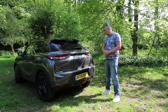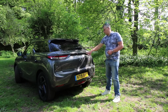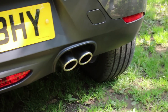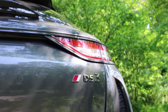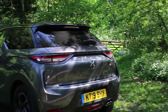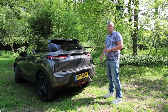Stepping around to the back of the car, as you can see, LED rear lights. Big DS emblem, and you're reminded it is the Crossback. You've got a reversing camera, some funky styling, and twin chrome exhaust outlet. As you can see, you've got a rather stylish bumper with vents built in. Just gives it an overall amazing road presence. You've also got parking sensors, rear boot spoiler, high level brake light, and you're reminded it is the DS3. You also have a performance line emblem too.